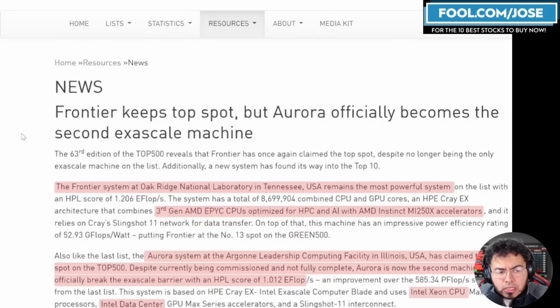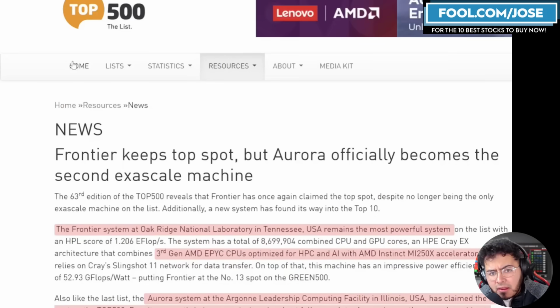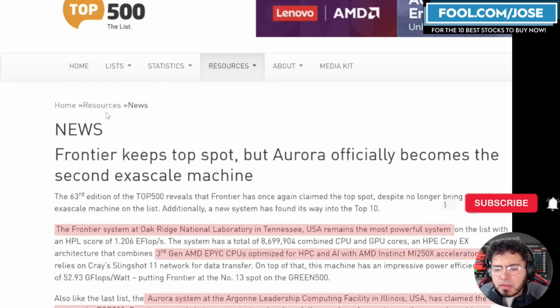So the first thing we're going to take a closer look at is the TOP500 list. For those that are not familiar, there are all these supercomputers all over the world, and it's a great medium to find out which one is the best of the best, who has the better supercomputers, where they are located, and what kind of CPUs and GPUs they are using. While none of this, in my opinion, is going to drive stock prices, it does help us to see who some of the top tech players in this space are.